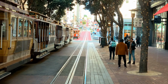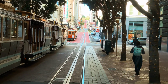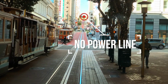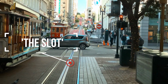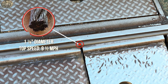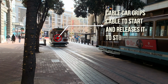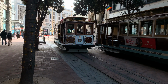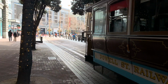Cable cars might look similar to trams, but actually they're quite different. First, there's no overhead power line delivering electricity to traction motors. Instead, take a look between the running rails and you'll see a gap known as the slot. Beneath it is a steel cable constantly moving at 9.5 miles per hour. Cable cars are different from funicular railways too, because they're not permanently attached to the cable. Instead, the operator grabs hold of it to start moving and then grips it tighter to reach top speed.